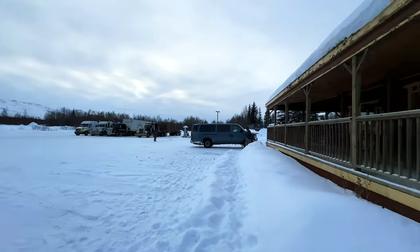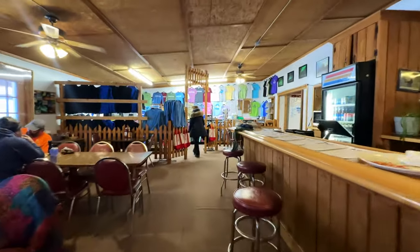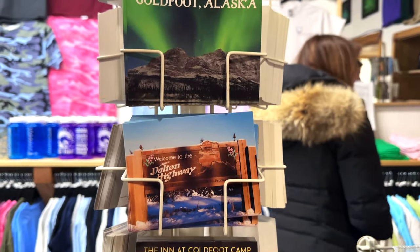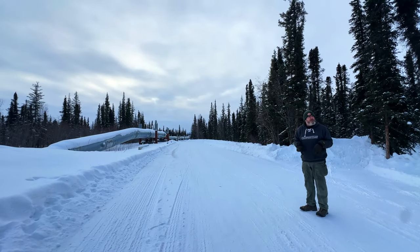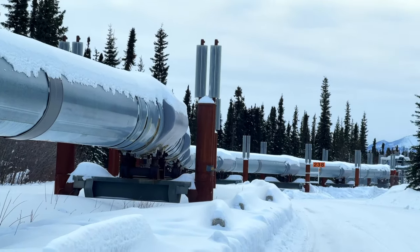After landing in Coldfoot, we stopped at the Coldfoot Camp Cafe, which is basically like a trucker station in the middle of the Arctic tundra. This place has a very interesting history, and the population of the town itself is only 34 people. While in Coldfoot, we also got to make a stop to get an up-close look at the Alaskan pipeline, which was really fascinating.